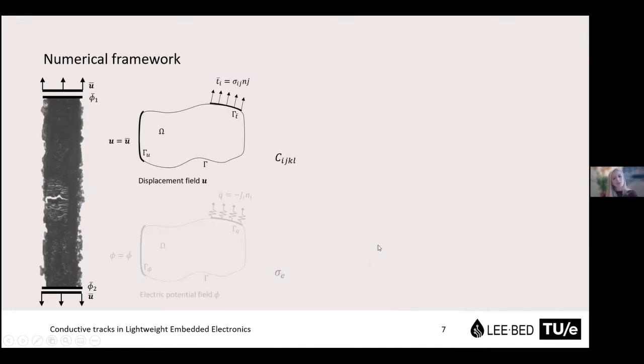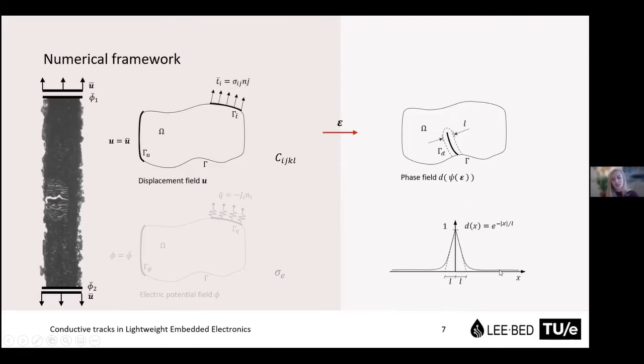If we focus strictly on the mechanical part, we can calculate a certain damage effect due to strains induced on the conductive track. The damage is described by a phase field parameter, a damage variable as we call it, which is steered or determined using the strain energy. It's a diffuse approach, so we approximate a crack in the material via a decaying profile of the damage. In an area where the material is fully broken, the damage variable is equal to 1, and in an area where there is no damage in the material, the damage variable is equal to 0.